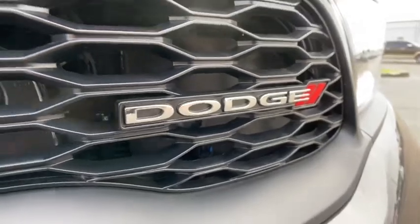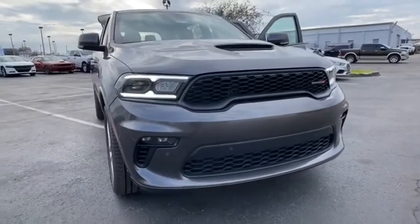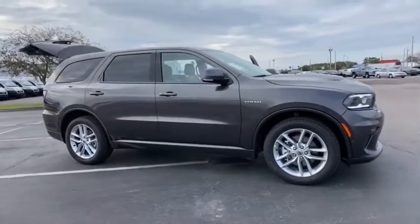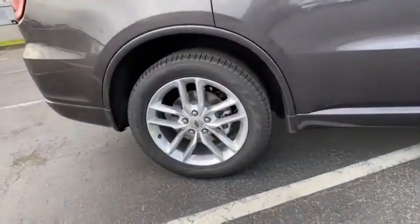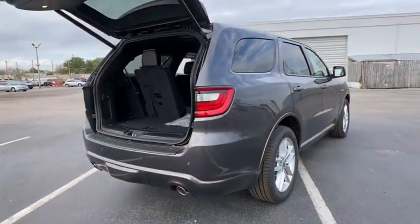Stop by and take a look at the 2021 Dodge Durango. The Durango allows you and your family to travel in style and comfort while towing your camper or boat. It offers more interior room and towing capability than most midsize SUVs and has an available third row of seating. Underneath are sturdy body-on-frame mechanicals and the option for a powerful V8 engine.